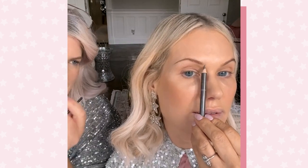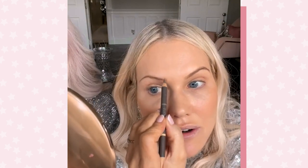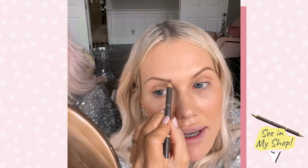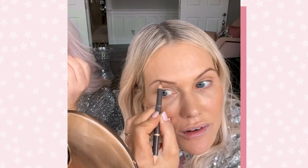I really love the fact that this pencil is easy to build up. When you first put it on, it's quite soft, but if you keep going, you can build it. If you've got really blonde hair, just press lightly. But if you've got darker brunette hair, even going towards black hair, you press harder. Because often when you have black hair, you don't always want a black brow. It can look too heavy. If in doubt, go one shade lighter than your root. But this is a universal color that pretty much works for everyone.